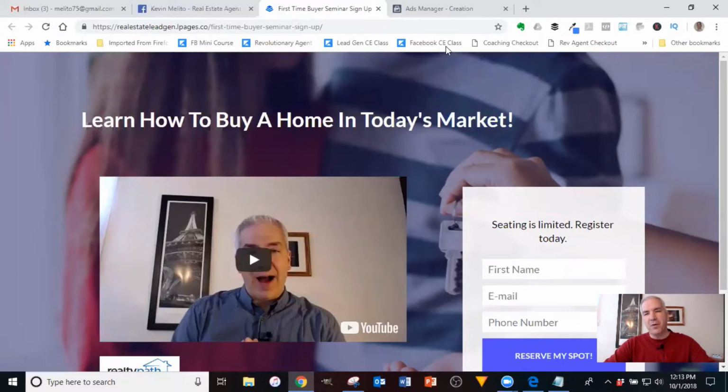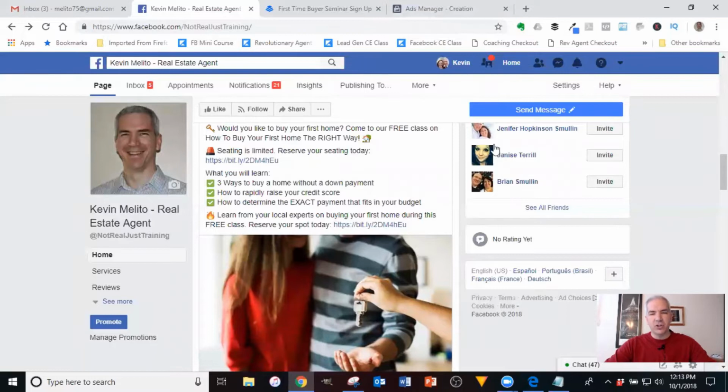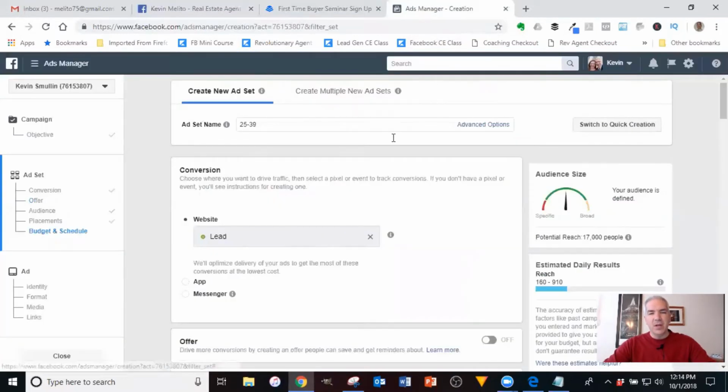And then the third component of this is the ad. So the ad is what's going to make this post show up in people's news feeds. Now, I've gone to the second screen of this, and the first screen, as you've seen with lots of our tutorials, is where you determine the objective. And our objective was something like this.